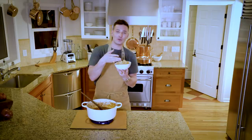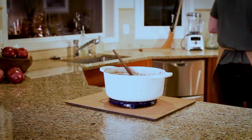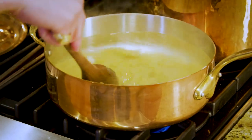So I have some penne noodles. You can use spaghetti, you can use rigatoni, whatever you want. Anyway, so I got a pot boiling right here. A little bit of salt in it, boom. And then we're gonna just dump in our beautiful penne pasta and let this cook for 7 to 8 minutes.